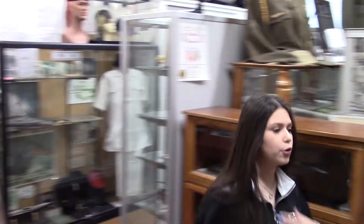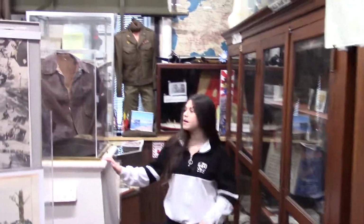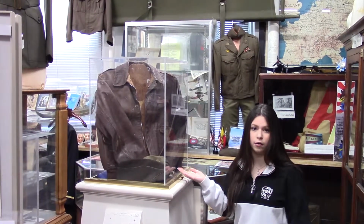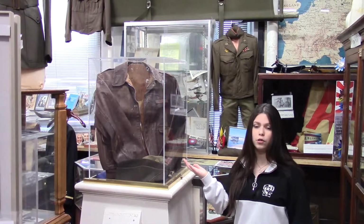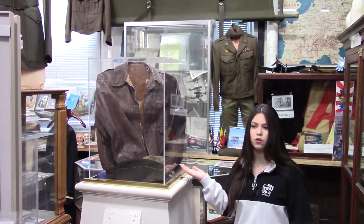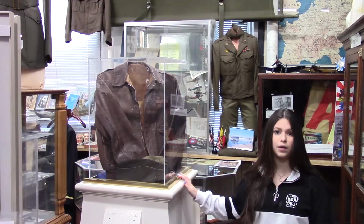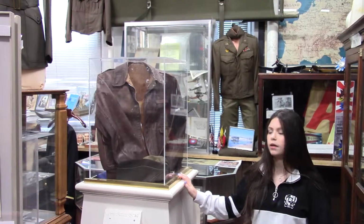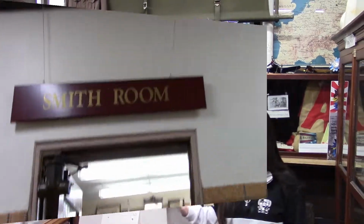And now I'm going to show you one of the things that's truly my personal favorite because of its amazing story. This here is the bomber jacket from World War II. It belonged to a man named Peter Noack. During World War II, he went with a fleet of 15 planes across the Pacific, and he happened to be on the only surviving plane. So it truly made him a national hero. Now let's check out another room.